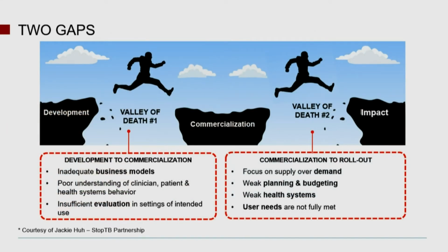Well, this slide I've taken from Jackie Hood at Stop TB Partnership talks about two gaps, and I love this slide. It talks about the first valley of death, which is that first chasm. And from development to commercialization, these are some of the faults. Inadequate business models, poor understanding of clinician and patient health system behavior, insufficient evaluation in the intended use setting. They just fall into that chasm. But some of them actually do make it to a commercial state.